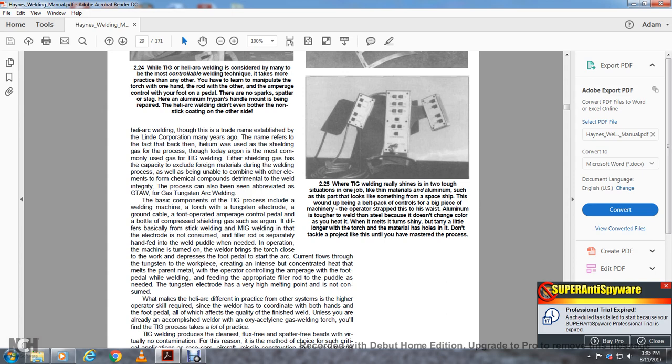In operation, the turn of the welder begins the torch glow at the work. The press of the foot pedal starts the flow of the gas, and current flows through the tungsten to the workpiece, creating the intense concentrated heat on the parent metal, with the operator controlling the amperage with the foot pedal while feeding the appropriate filler rod into the puddle as needed. The tungsten electrode, with a very high melting point, is not consumed when it makes the heli arc, different from other systems.